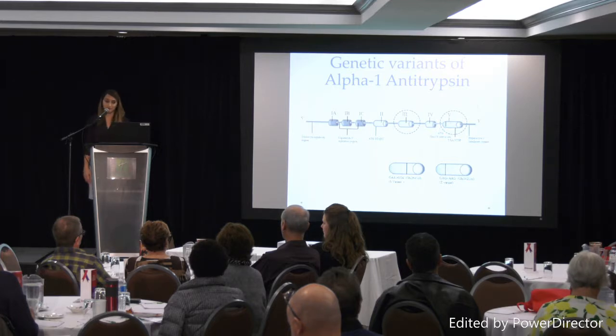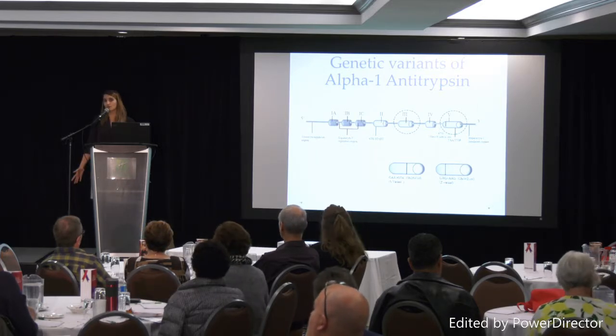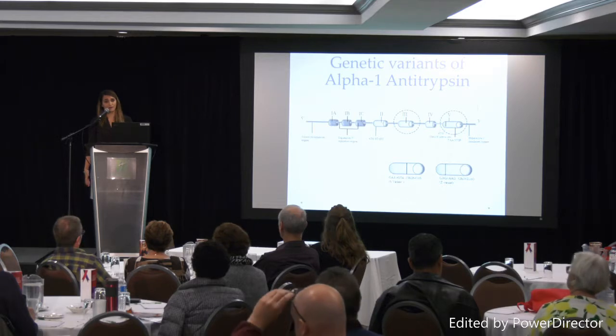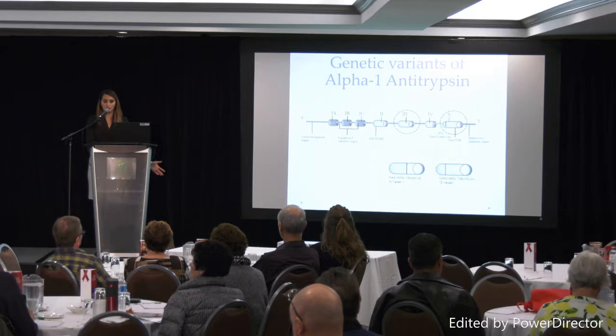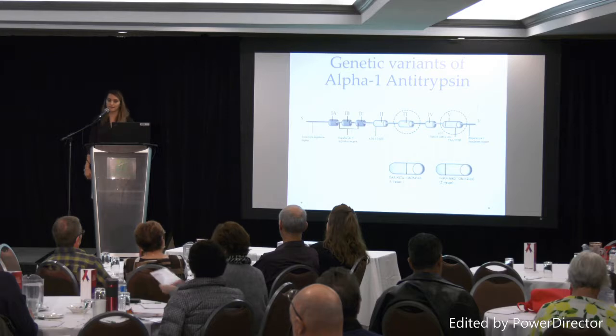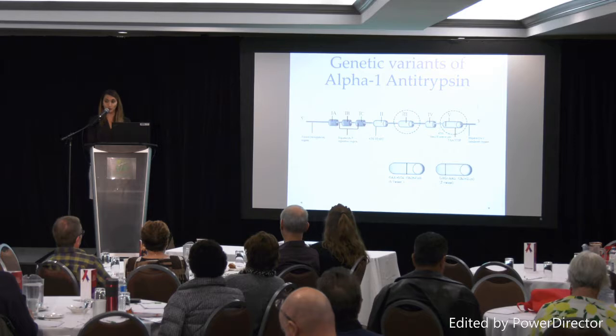What happens now when we see an individual in the genetic clinic is that usually the first step is for us to do an alpha-1 enzyme level. Oftentimes they come to us because a family doctor or a specialist has already identified a low alpha-1 and wants us to investigate further. In Ontario, the genetic lab that does the testing for all alpha-1 antitrypsin patients is the lab at Credit Valley Hospital. So all of the samples go there.